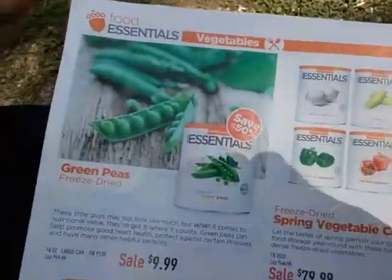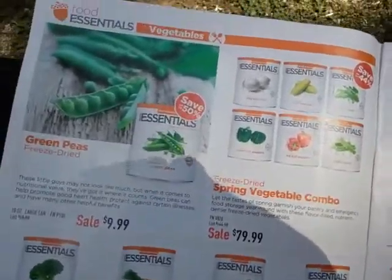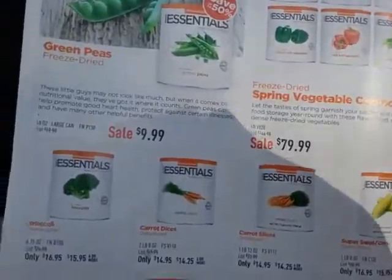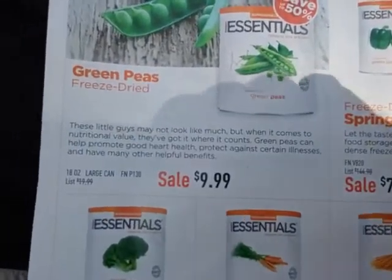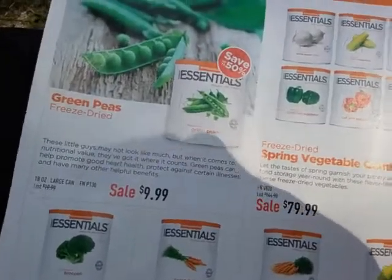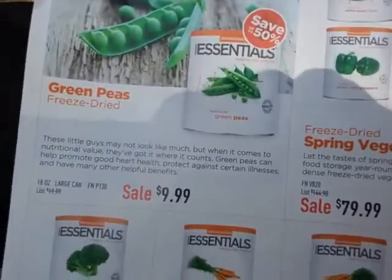And that's where we are on this particular page. I think the vegetables are more critical and more important overall, better nutrient-wise than fruit. We have freeze-dried green peas, and they're 50% off. Wow, sale $9.99 for 18 ounces. So let's just say that you can get 3 times that. Close to 60 ounces for $9.99. It may not be that horrible.